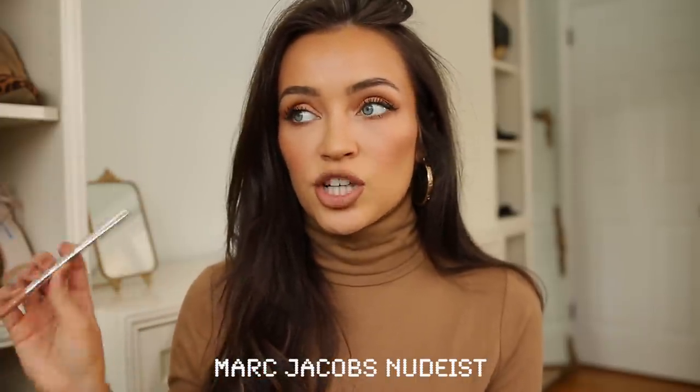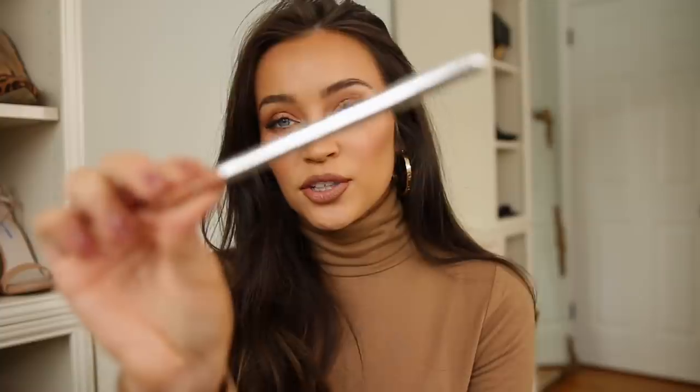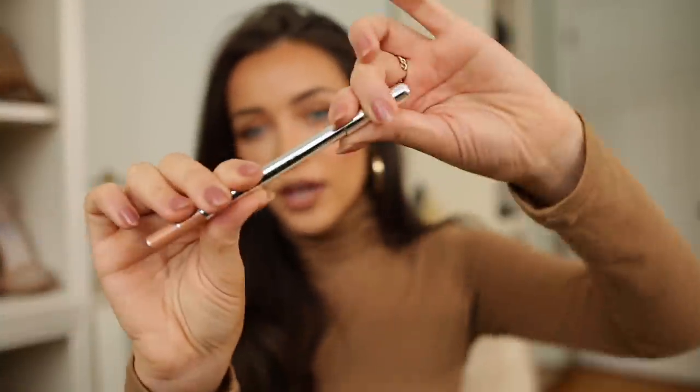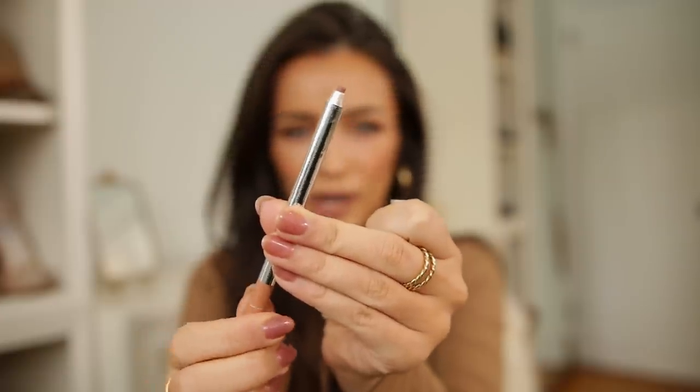And then another one that we have is from Marc Jacobs. This is one of the newer ones to my collection, and I am obsessed with this formulation. I also have it in another shade called Cocoa, but I cannot find it. I do not know what happened to it. And when that's the case, you know, it's a sad moment. But this is in the shade Nudist, and I love these because you don't even need to use a sharpener. You just twist it up to sharpen it.